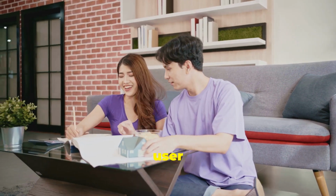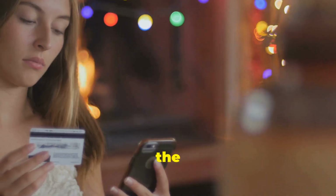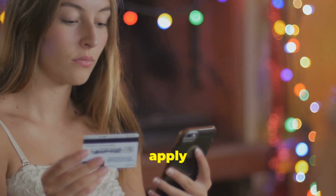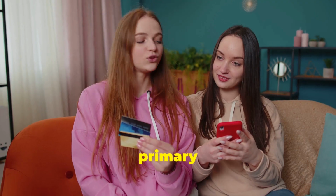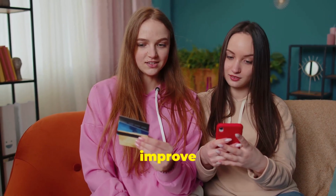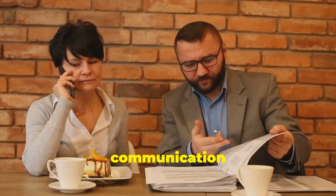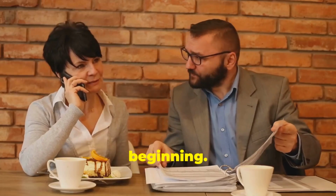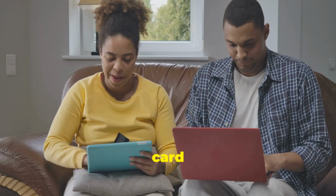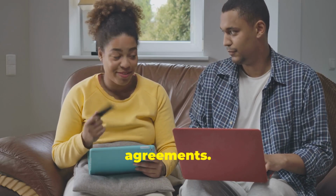Becoming an authorized user can be a win-win situation for both parties involved. For the authorized user, it's an opportunity to build credit without having to apply for their own card. And for the primary cardholder, it can be a way to help a friend or family member improve their credit. However, it's essential to establish clear communication and expectations from the beginning. Discuss whether the authorized user will have access to the card and, if so, set spending limits and repayment agreements.